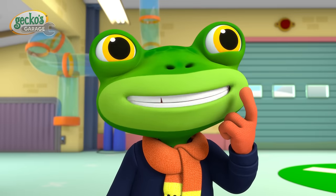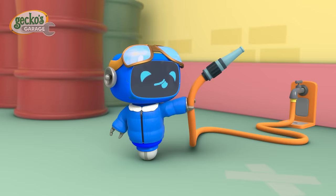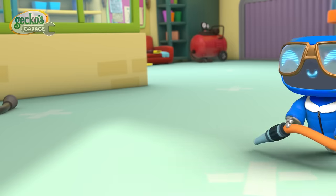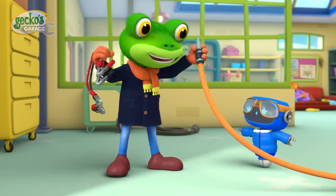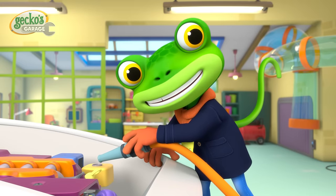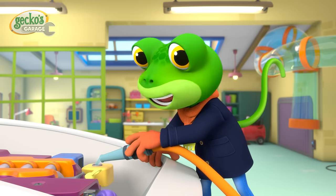What tools do I need? Jump lead. Water hose. Gecko's Garage. Time to fix. Gecko's Garage. Let's fix this. Sly's feeling thirsty and needs a quick drink. Time for a top-up of water, I think.